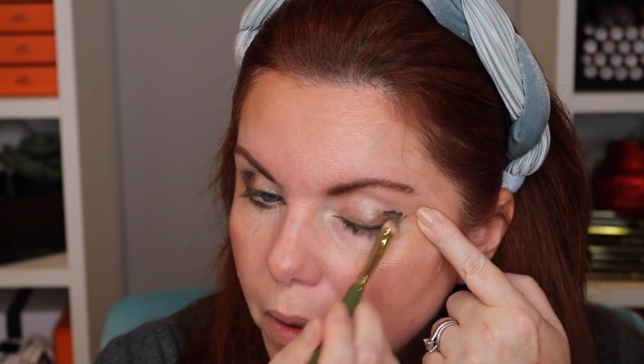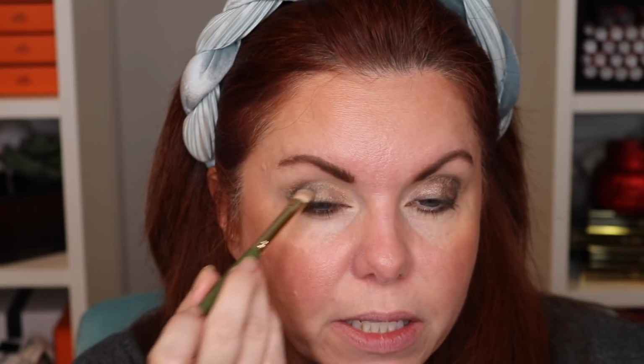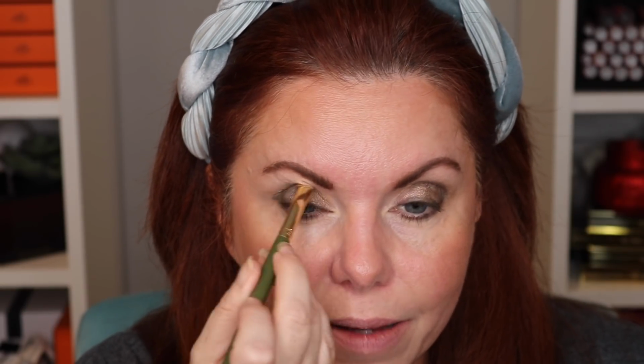Just remember, they are gonna set down, so don't take forever. I mean, you have longer than you have with some others. So there you go. You can definitely blend them out. You can put them on over each other. You're just gonna have to work quickly if you want them to blend well, because when you're dealing with these types of products, they're not powders, so they're not gonna just easily blend.